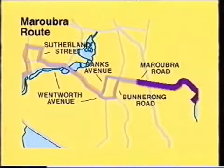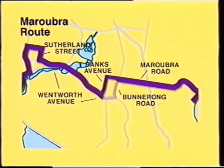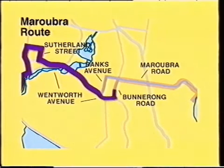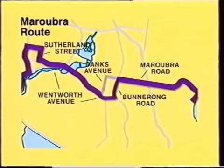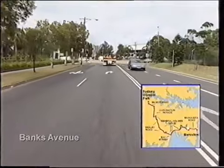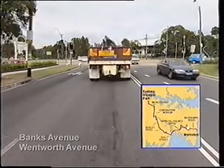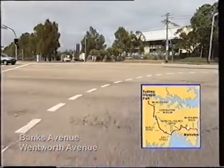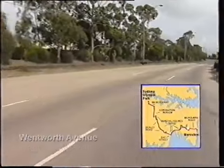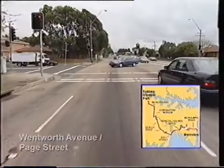This is how you've just travelled this section of the route on your inbound journey. You'll notice on your outbound journey that you'll continue down Wentworth Avenue and turn left into Bunurong Road. However, continuing on with your inbound journey, prepare for a right-hand turn at the next lights at Wentworth Avenue. Turn right and travel straight on. There are no pickups on Wentworth Avenue.